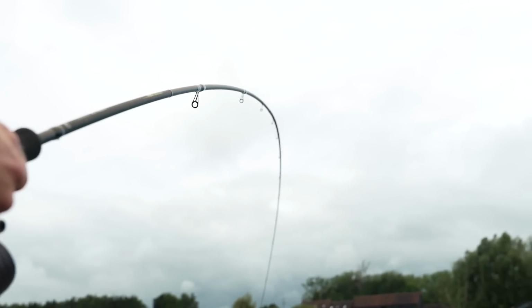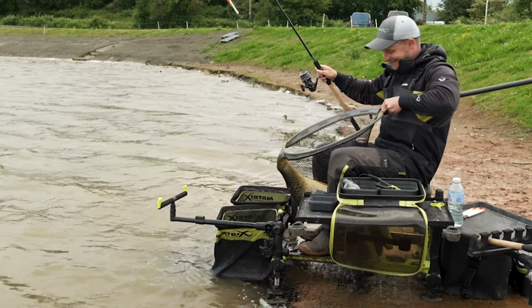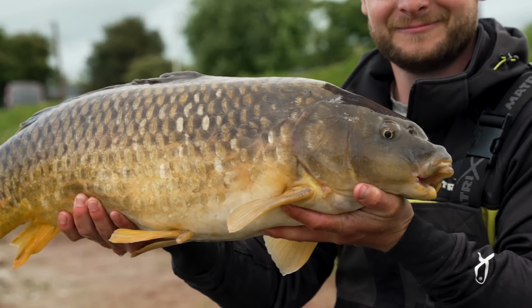Here she comes. Oh, she's an absolute monster. So let's think what we're doing. I got all excited now. That fish was absolutely stunning and massive.